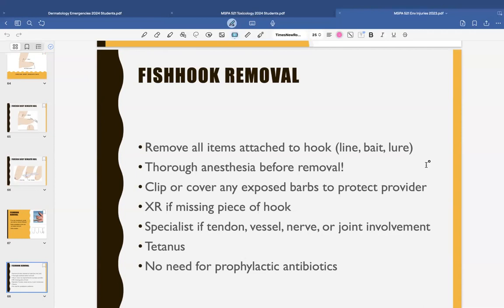Call specialists if you have joint involvement. Make sure that their tetanus is up to date. And even if it came right out of the fish, don't need any prophylaxis. If they do have infection later, then you need to think about Vibrio and other marine bacteria.